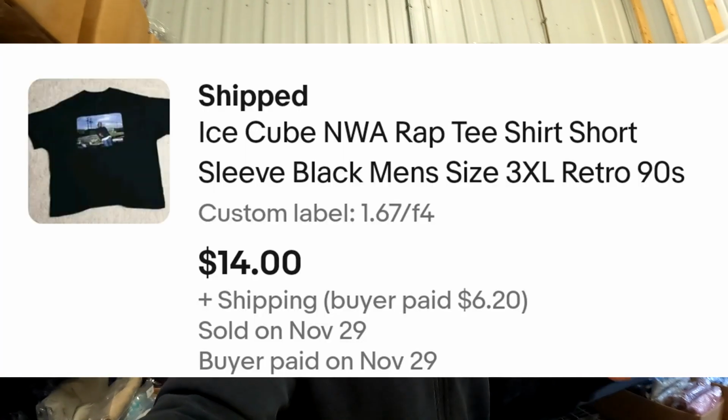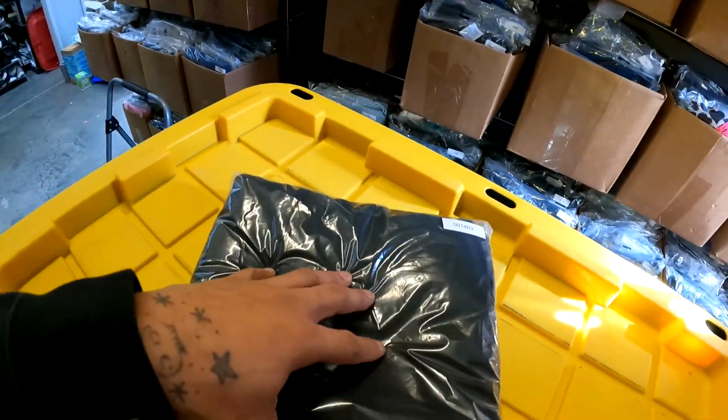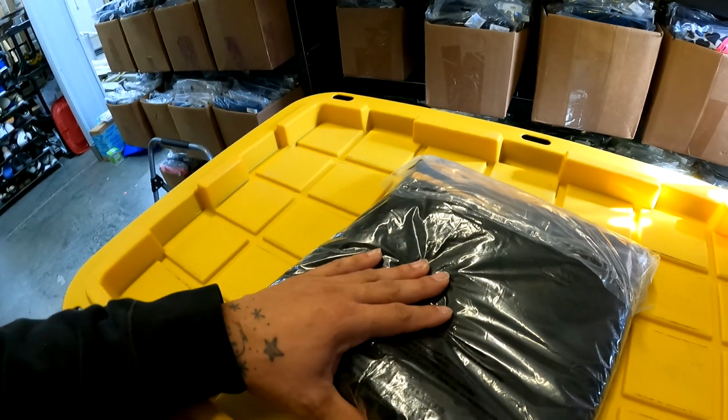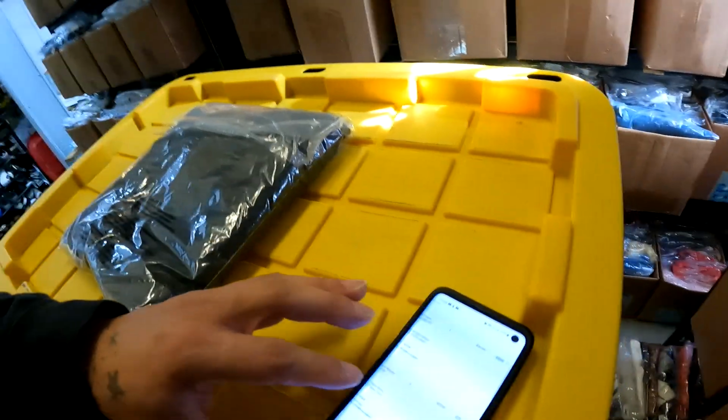But, you know, this shirt sold for $14, which really isn't that bad considering how long I had it for. The next item is these Coliseum brand Mizzou Tigers, just basic track pants, sold for $10.50. Now, if these were a better brand, I probably would have listed them for more, but I had never even heard of Coliseum brand until I found these pants, and these came in a bulk buyout.